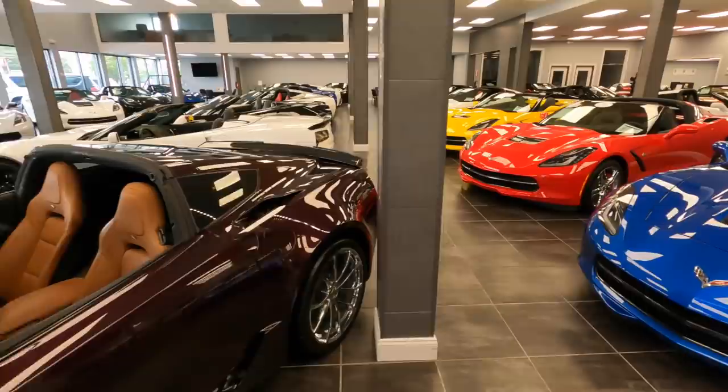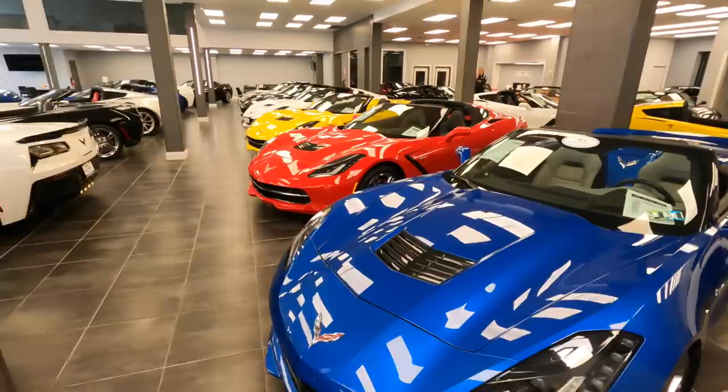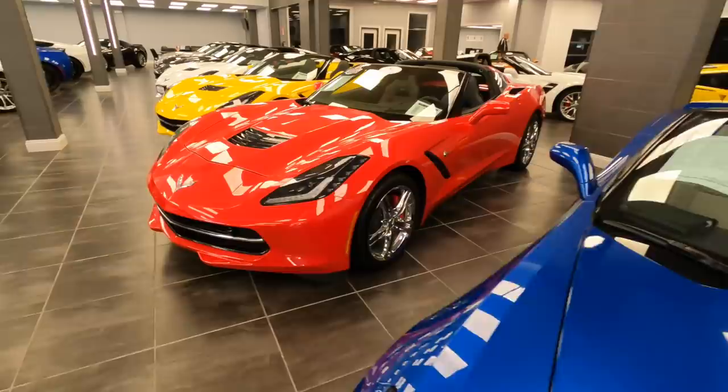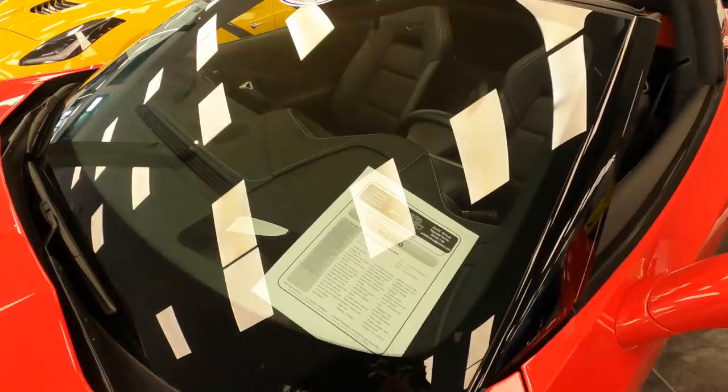Blue, red, yellow, white. Blue convertible, gray interior. Beautiful car, it's a 2014 with 18,000 miles on it, 56,9. Red one, 17, 5,700 miles on it for 62,9. Manual transmission car.